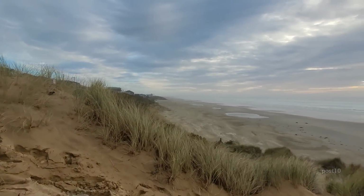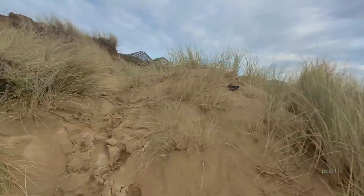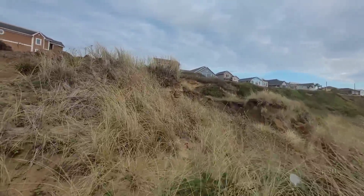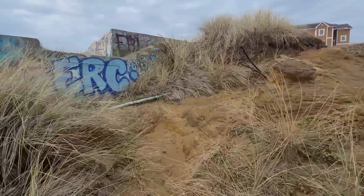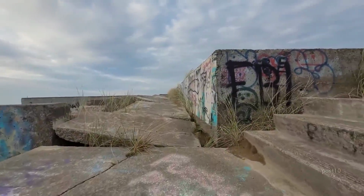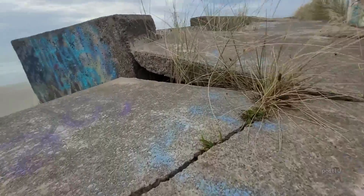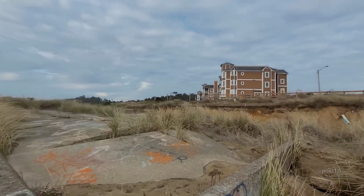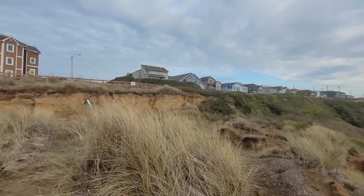I gotta take one more look up top before we start heading back. We'll also take a little better look at those tidal pools. You know, sometimes things like crabs can get stuck in there. Stuff like that. Give it a few more storms, these houses will probably start falling in here.